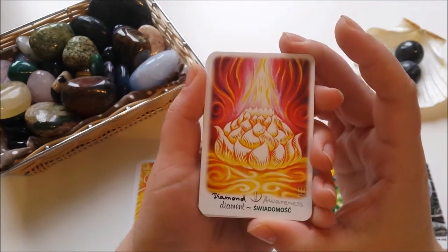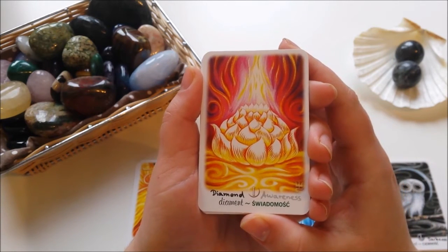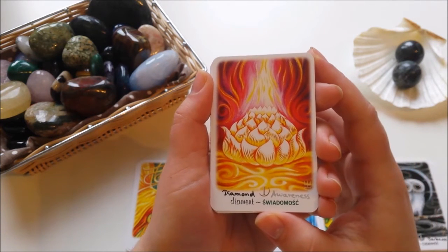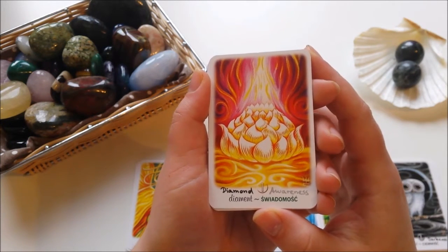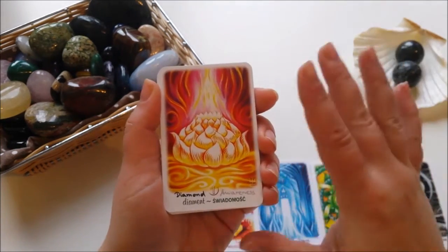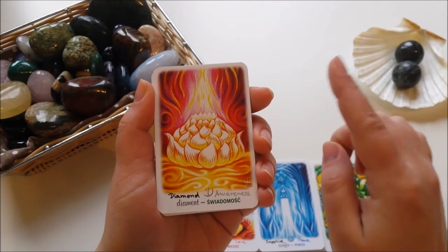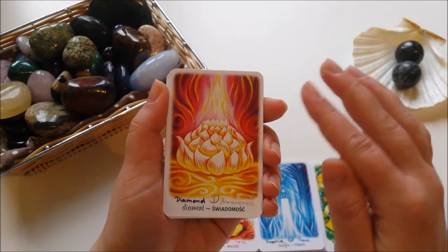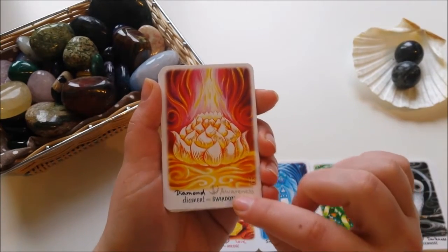So here we have the Ace, which is like the purest vibration for the white and clear stones. You have the diamond. Obviously, diamonds are a girl's best friend, aren't they? And the keyword for that is awareness. There are obviously a lot more keywords in the Little White Book and in the translation, and there are also reversed meanings listed there. I will not read them all to you because you can read them yourself if you are interested, and other than that, this is the main keyword.